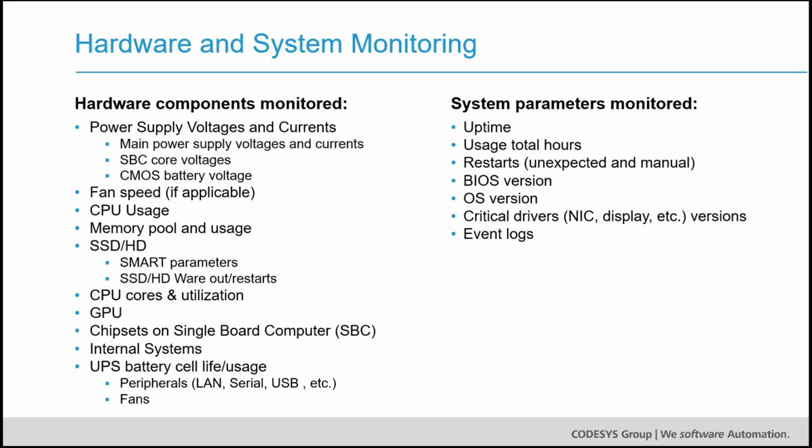We are monitoring CPU usage, making sure that the system is not getting overloaded, such that your critical processes could not respond as you anticipate. We are monitoring memory pool and the usage, for the same reason: you don't want your critical processes to be slower in responding. We're monitoring SSD, which is basically your storage device, through SMART parameters and wear out and restarts. Wear out and restarts are critical because you only have a certain amount of spare capacity for these wear outs. Once it gets to that level, you would have outlived the life of the SSD, and that could lead to a failure.